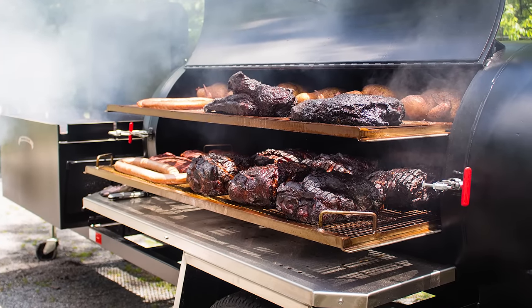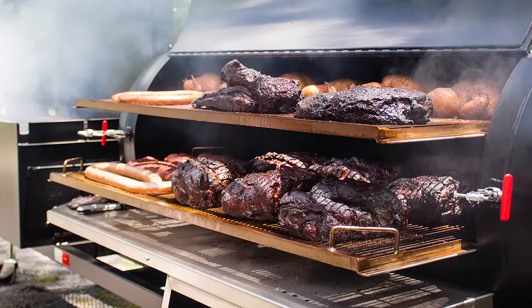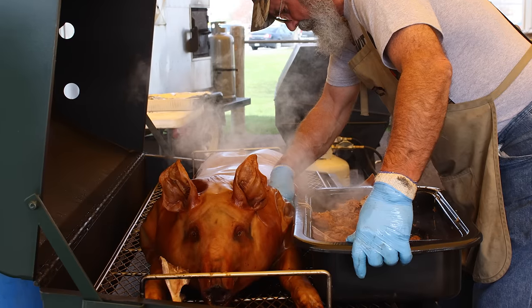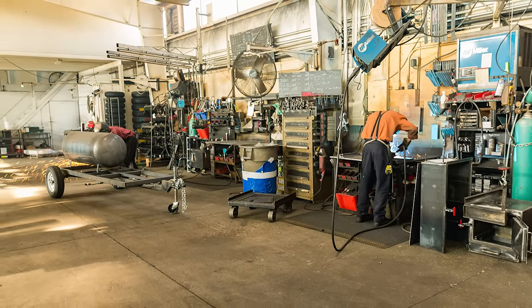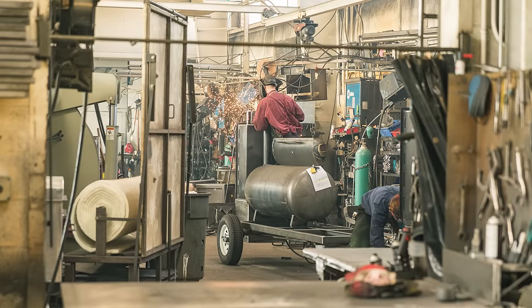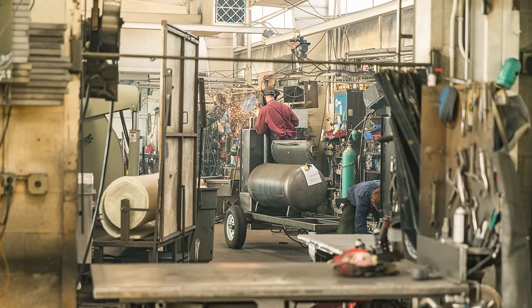Over the years, we've developed and added new products, such as our reverse flow tank smokers and revolutionary box smokers. Today, we offer a full line of grills, pig roasters, smokers, and mobile sinks. Each piece is still handcrafted in the heart of Pennsylvania Dutch country by our team of skilled craftsmen. We love what we do, and we work hard to give our customers more than their money's worth.